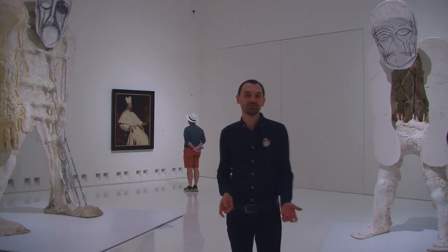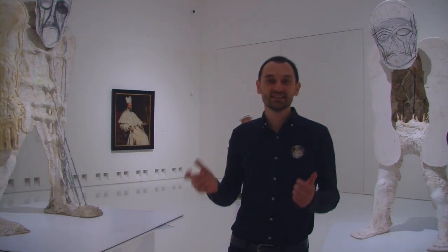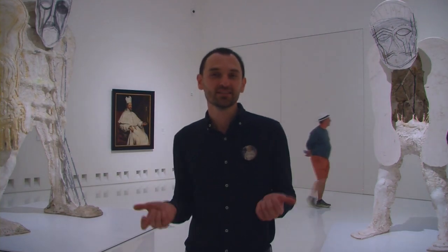James Ensor moved from this room to the new exhibition that opens at the end of this month. But at the same time, if you look around, all these faces are like masks from Ensor.